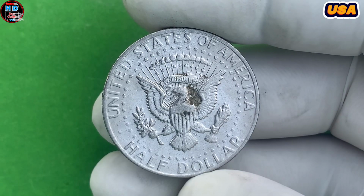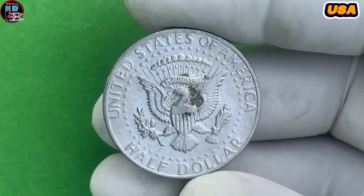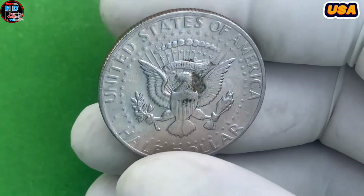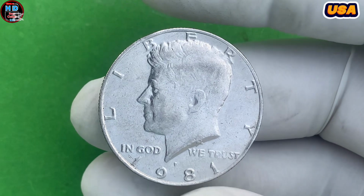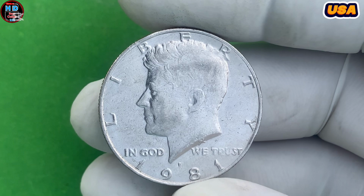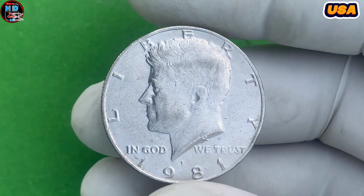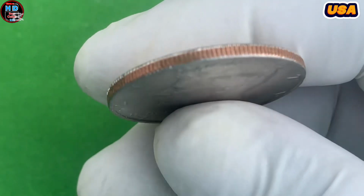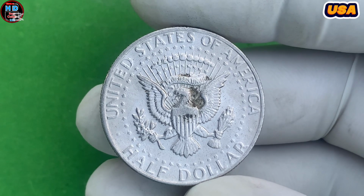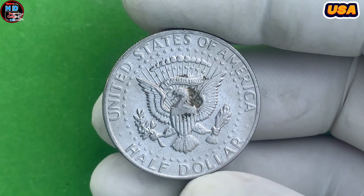Another factor that can affect the value of the 1981 Kennedy half dollar is its rarity. While the 1981 half dollar was produced in fairly high numbers, there are still certain variations that are harder to find than others. For instance, coins minted in certain locations or with unique features, such as minting errors or special die varieties, can make the coin more valuable. Errors in the production process, such as double strikes, off-center strikes, or unusual die markings, are especially prized among coin collectors, as they create a one-of-a-kind piece of history.